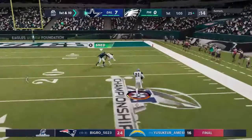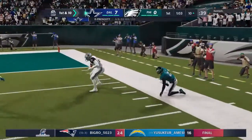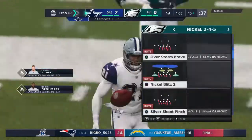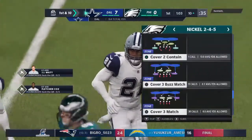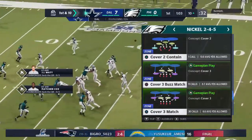Prescott looks to throw on first. He's going to hit his man out of the backfield, complete. And he is out of bounds right around the 10-yard line. Another first down as they call his number again. He's got 15 yards here.